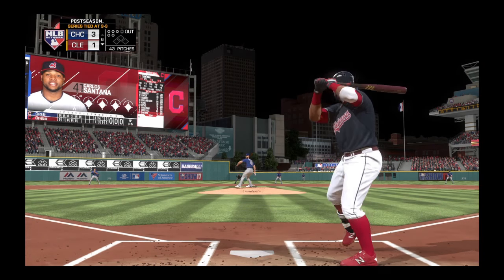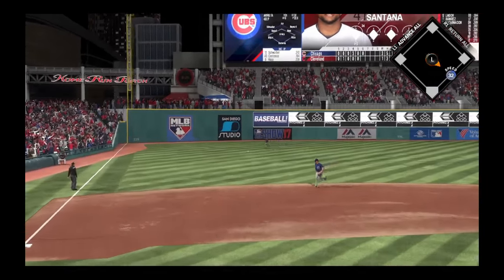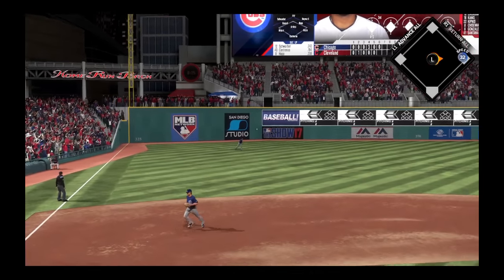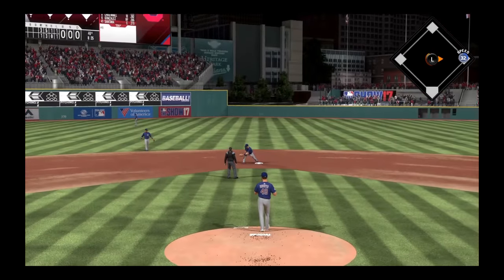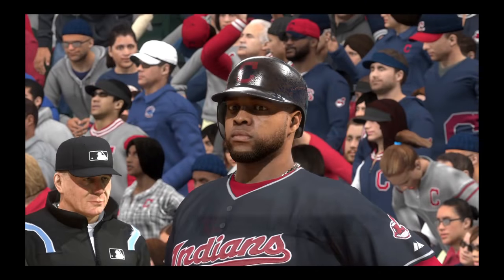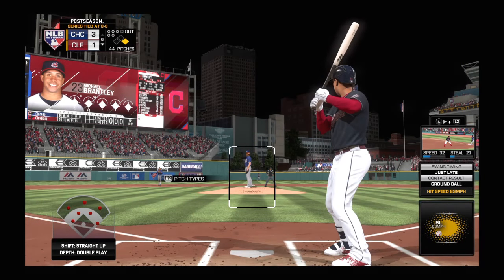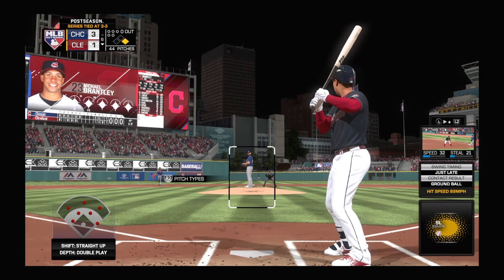Into the windup and the pitch. And that will be a base hit here for Santana. So a productive start to the inning for the Tribe as their leadoff hitter is aboard. Well, this is textbook hitting. Right-handed hitter taking that slider and shooting it to right field, or a left-handed hitter taking it and shooting it to left. He stayed with it and shot it the opposite direction. Nice job.